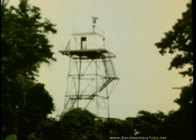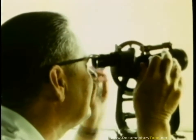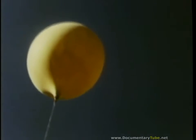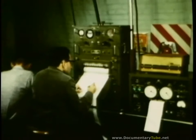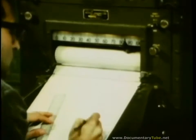At the same time, test observers in a tower take transit readings of the burst, enabling the Army to compile accurate range tables for the gun. Nothing is left to chance. Since atmospheric conditions affect range of burst, these are constantly monitored by equipment carried aloft in balloons. Temperature and pressure readings are radioed back, while radar tracking of the balloon determines wind velocity.